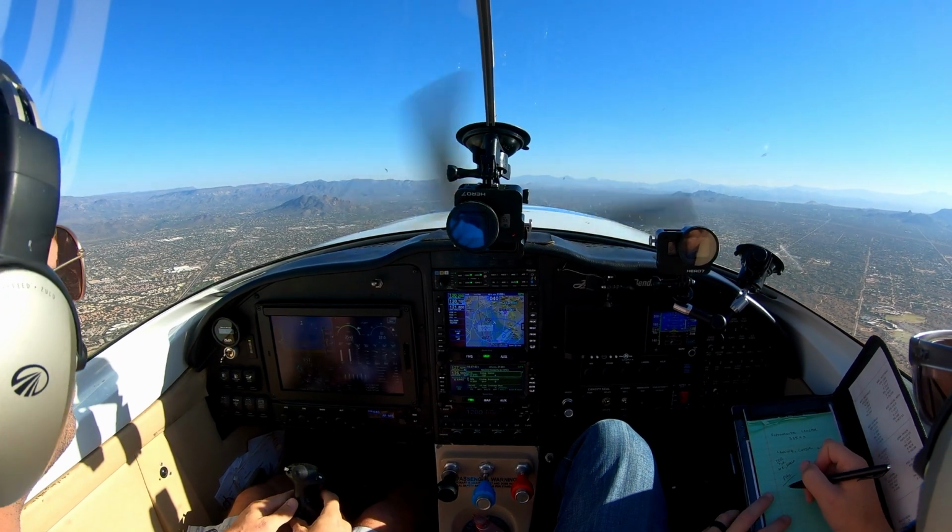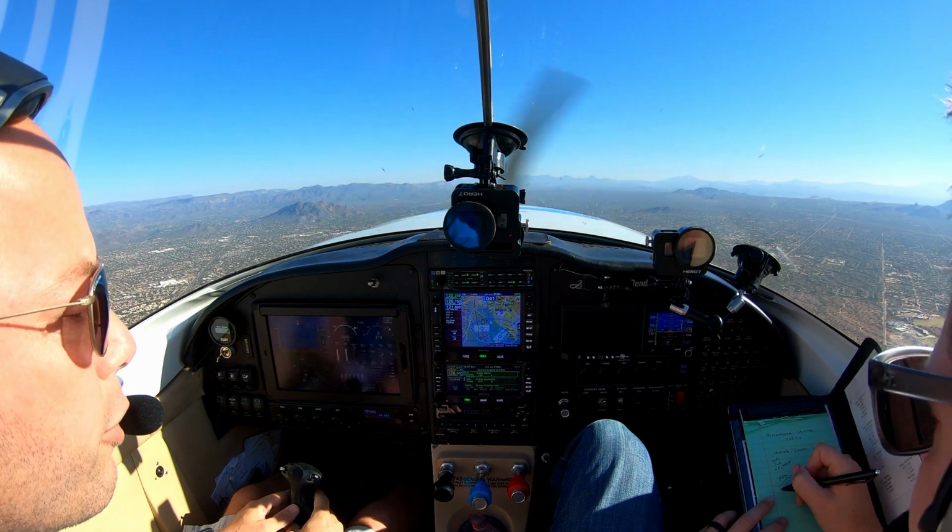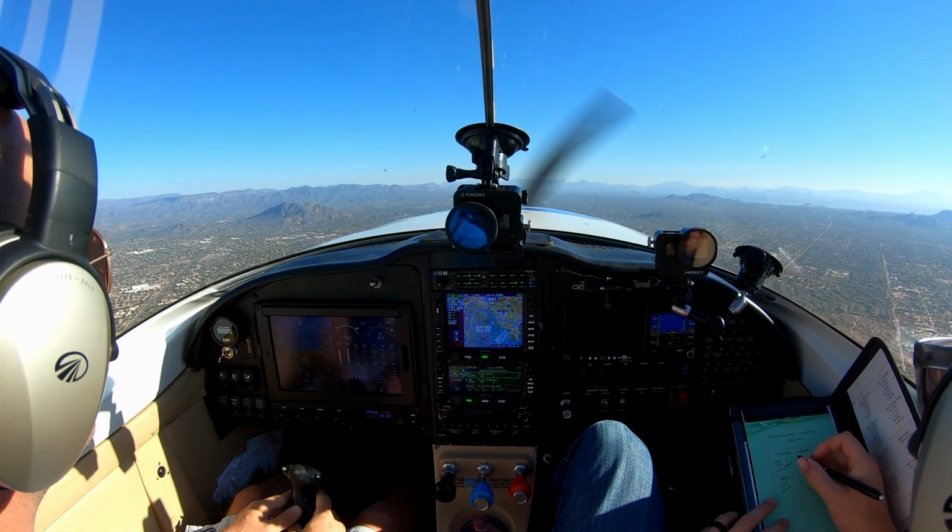Now our journey starts north of Sky Harbor Airport, where we pick up the ATC report so we can make our initial call to Phoenix Approach.